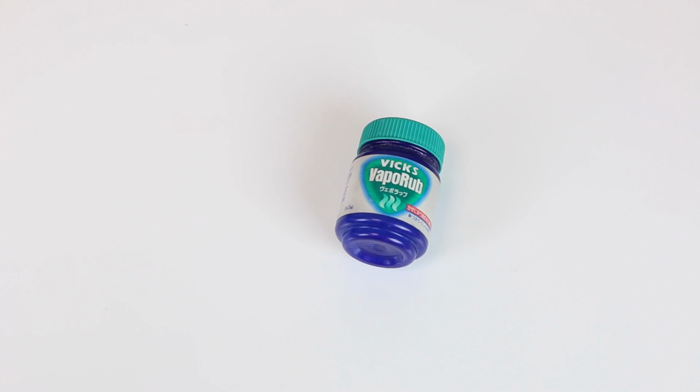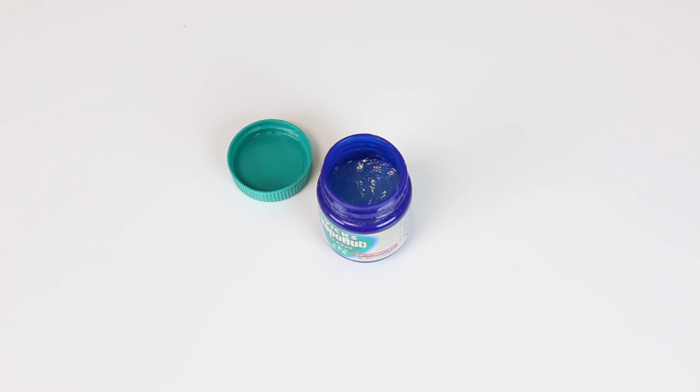This tiny little bottle of Vicks has lasted me 7 years. I think I bought this my first winter in Japan. Usually in New Zealand when I got a cold, I would make some fresh lemon juice, or my mum would make it for me, because we always had an excess of fresh lemons just lying around, and we could just pick them up and make fresh lemon juice.